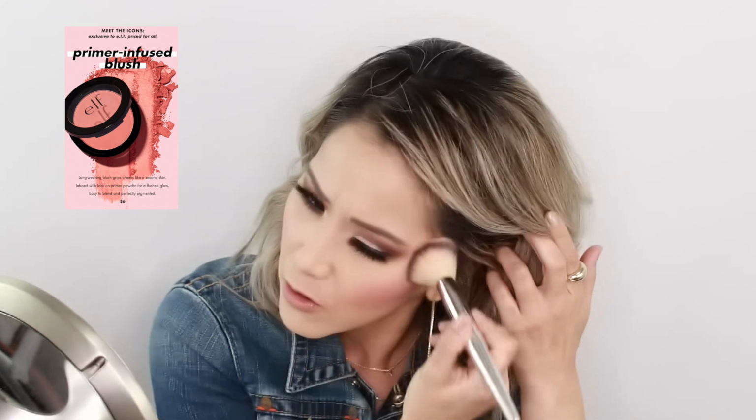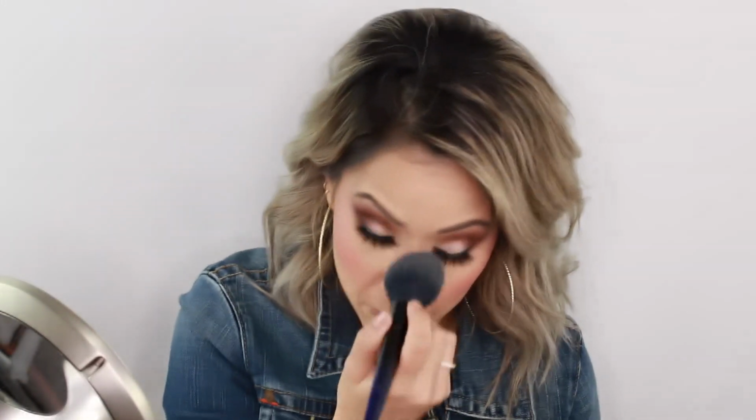Oh wow, this is super pigmented. It's really pretty though. Again, primer infused, just like the, oh wow, it's aggressive. All right, now I need to go in with a fluffy brush and kind of diffuse that out a little. I'll have to get some more E.L.F brushes. I don't have enough E.L.F brushes, but yeah, I mean, nothing that doesn't just blend out right away. You guys, seriously, how good are these products?